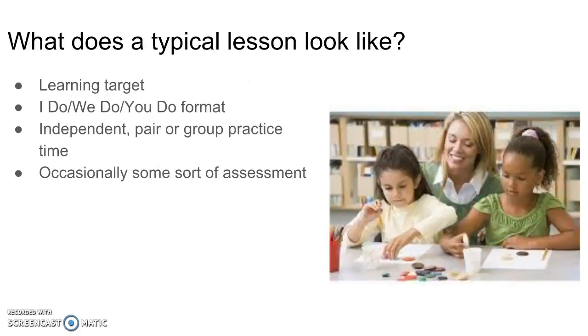What does a typical lesson look like? And this is all of my lessons. I provide a learning target in student-friendly language, so I can do this, or I will be able to add within the number 100 today. I will be able to add 2-digit numbers today.